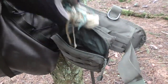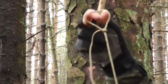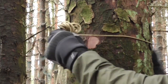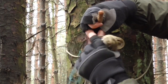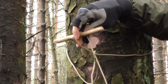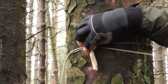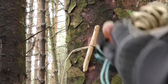The weather's about to change, guys, so I need to put up a ridgeline in a speedy fashion. So what I'm going to do is the bowline knot, which is the very end of the ridgeline, I'm going to wrap that round the tree, bring it round like so. Then I'm going to feed the working end through. Give that a bit of a twist, then I can tighten it. And then that's one end of the ridgeline secured.